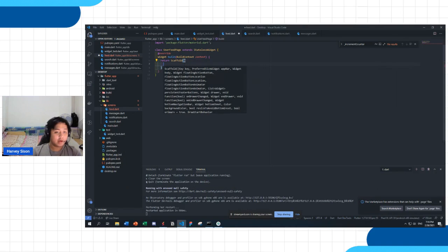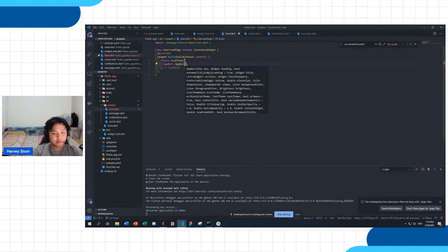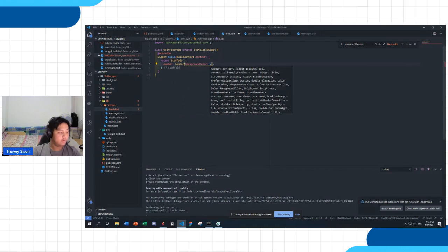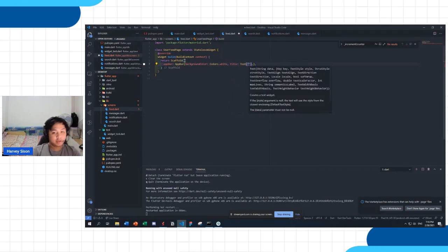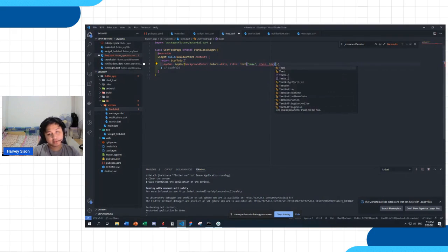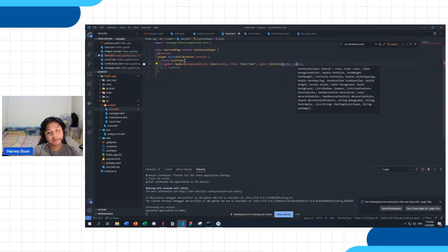But we're gonna use Scaffold for this one because I wanted to have an app bar. So what's gonna happen if you have an app bar, for example, is that I want a background color of Colors.white. Now that I have white, I will have a title of Text, maybe Home, right? So we want to say that we're in the home page, and then we're gonna style it, TextStyle, and then we're gonna add color, Colors.black, with no capital letter.